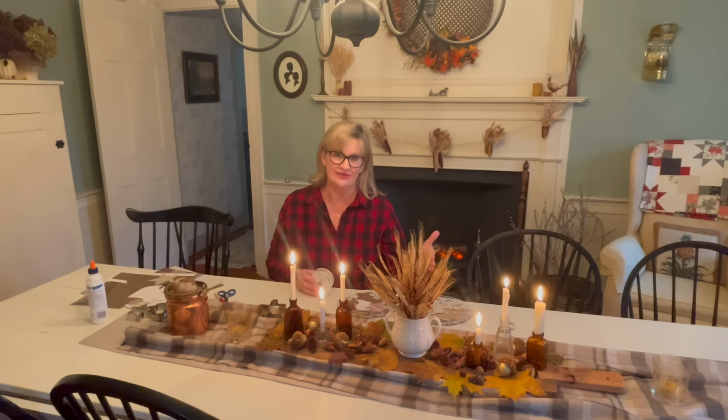So let me just show you real quickly. I'm going to bring you over here so you can see a little closer of what I'm doing. Again, it's very easy, but a fun project. Okay, so here's a little closer look at what I have made. And as you can see, I've chosen to do a little bit of glitter on everything. This paper is more glittery than the white. This is like an iridescent.